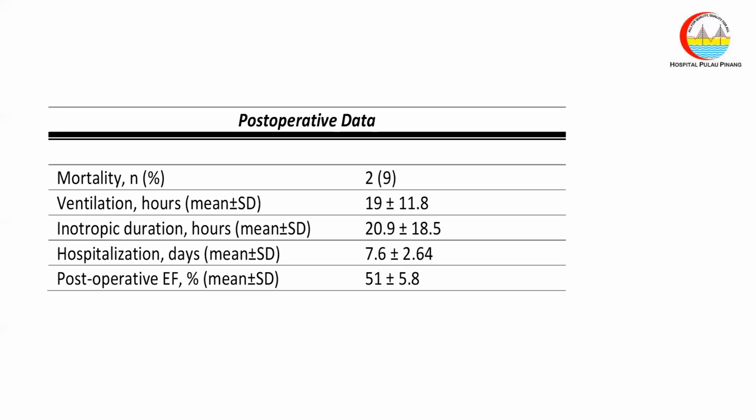Post-operative data: our mortality was 9%, and this is an all-cause mortality. One is a patient with a EuroSCORE of 45% requiring salvage surgery, and another one is a patient who passed away due to infection after 30 days in ICU. The mean number of hours of ventilation is 19 hours. Inotropic support mean is 20 hours.